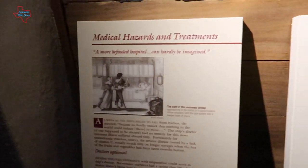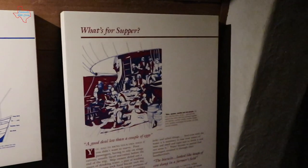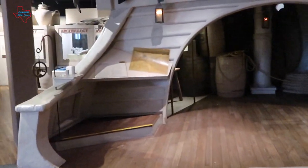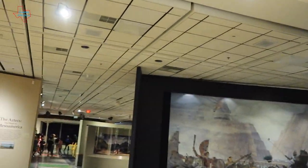On this side, kind of getting dark over here, sorry about that. Talks about the passenger cabin and life at sea. And here's a science center. Dang, this is a long museum.